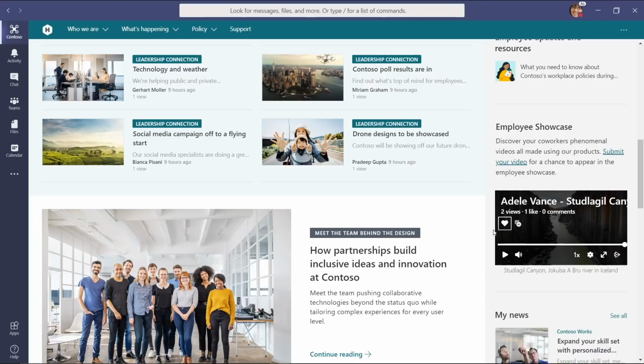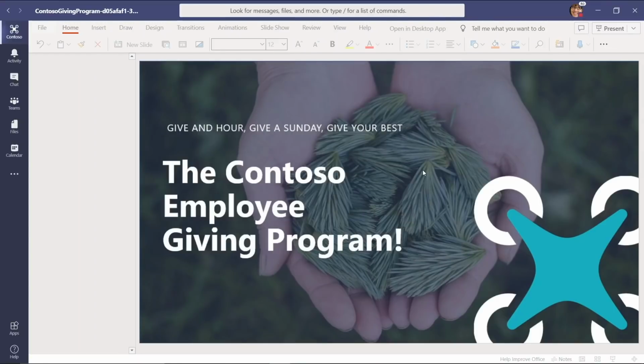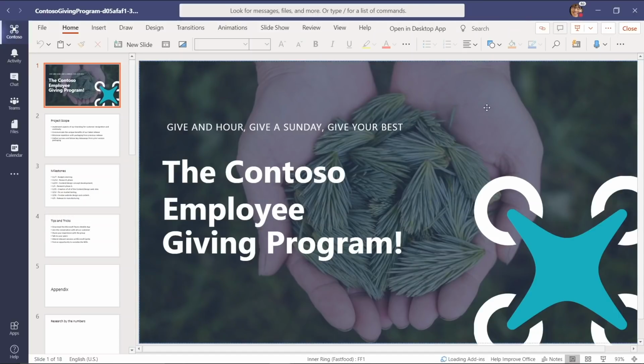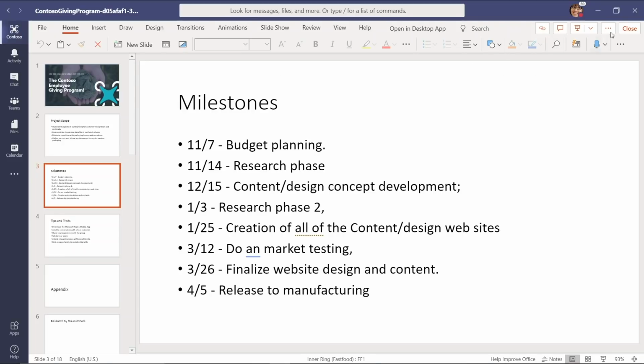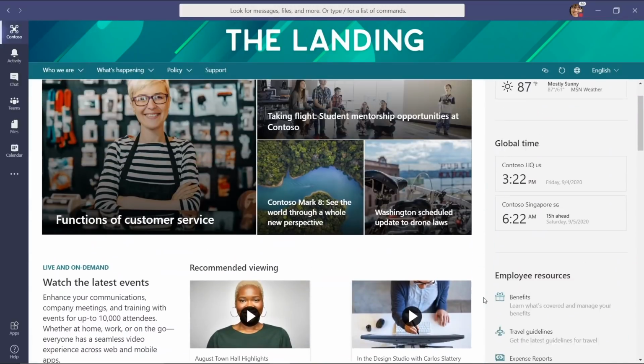As I scroll down further, I come across this PowerPoint document talking about our company's giving program for this year. You will see that this document opens in the rich file preview experience offered by Microsoft Teams. We have made sure that all these experiences are fully consistent with what users would expect to naturally happen within Teams. And I can close this to go back to the Home Site app. So that is the Home Site app in Teams. But we are not done yet.